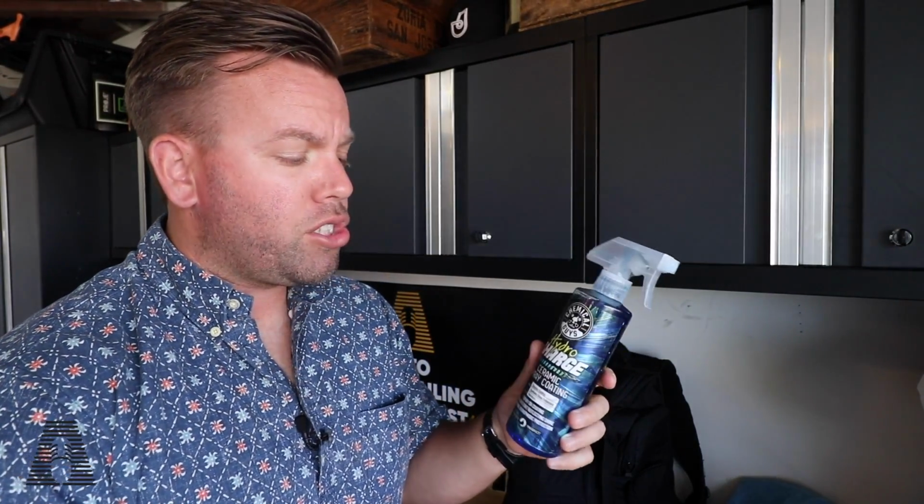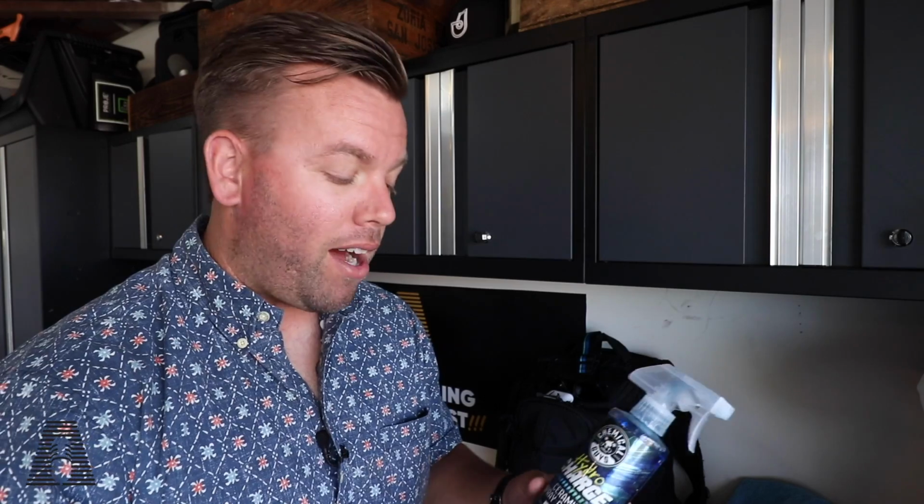But first, the Chemical Guys Hydrocharge ceramic spray. On the flip side, this stuff smells horrendous. I don't even know what the smell is, and I really wouldn't suggest smelling it. You get enough of a scent just by spraying it on the applicator, which is the recommended application process for this product, but it smells absolutely disgusting. And that's when I started to think, one of these products is not like the other one.